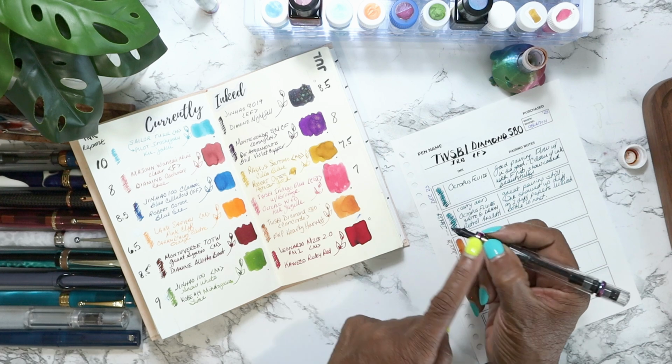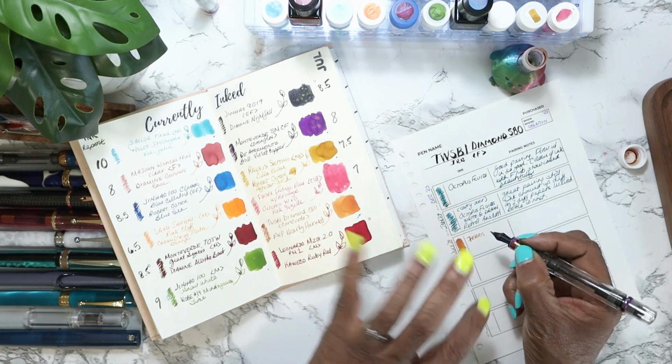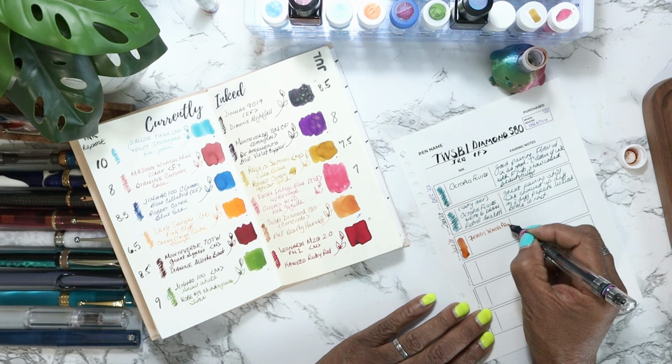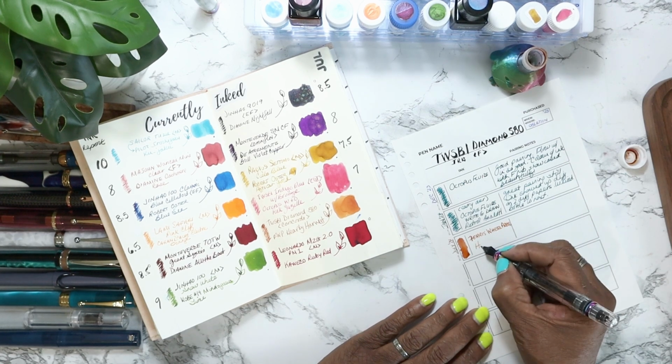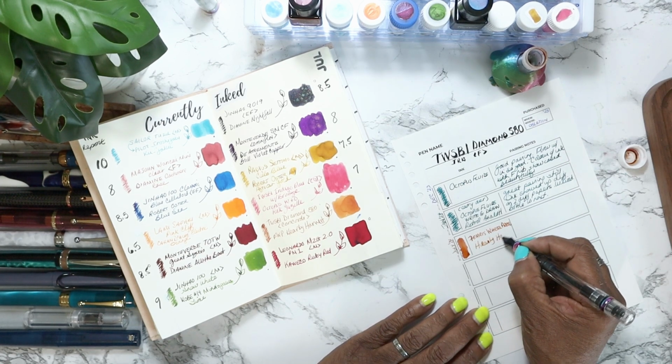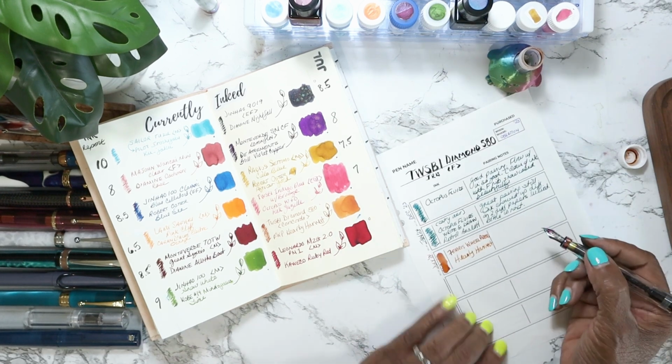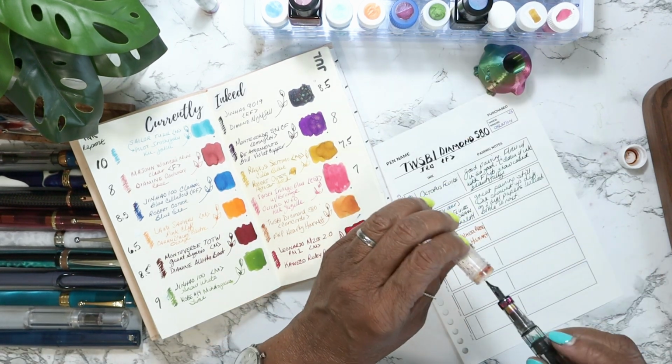Depending upon the angle that you hold the nib, the thicker the line is. It's hard to do cursive with it though. Wow. Alright, I won't be doing that. I'll hold it right side up this time.